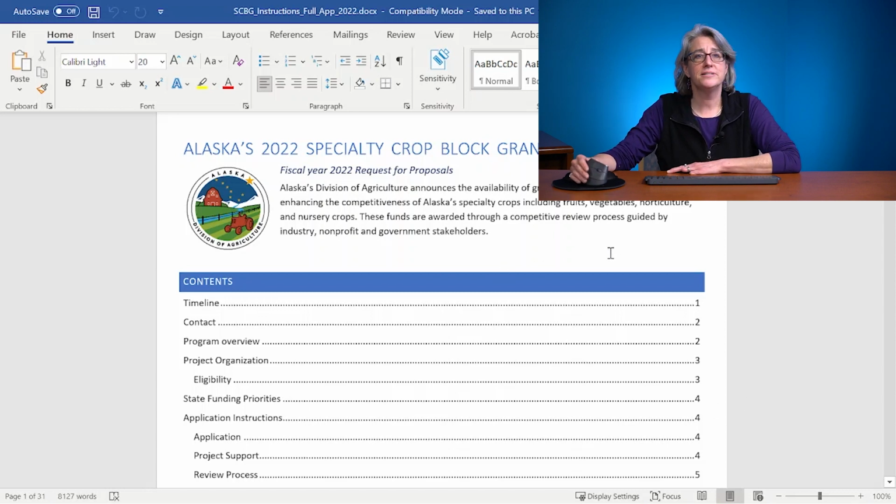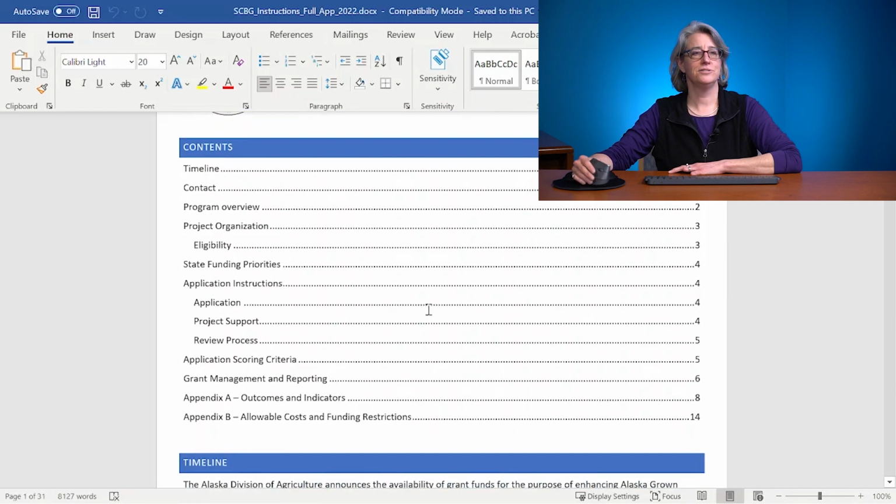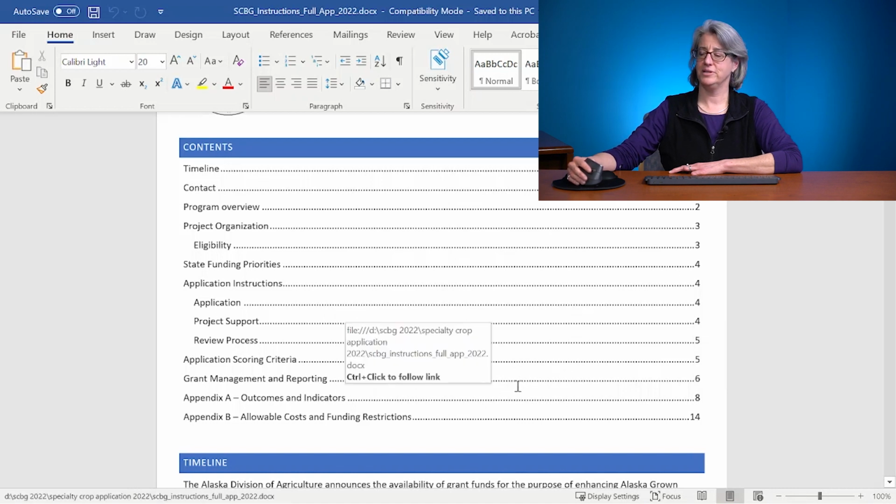So specialty crops are defined by USDA. Most people think of fruits and vegetables. It can also include things like peonies, kelp. We've got all kinds of creative projects that are available. So innovation's encouraged. Contents of these instructions, of course, things like timeline, program overview, eligibility, some of our funding priorities, the actual application instructions, and a little more on some of our scoring, and the all-important grant management and reporting should you get awarded.